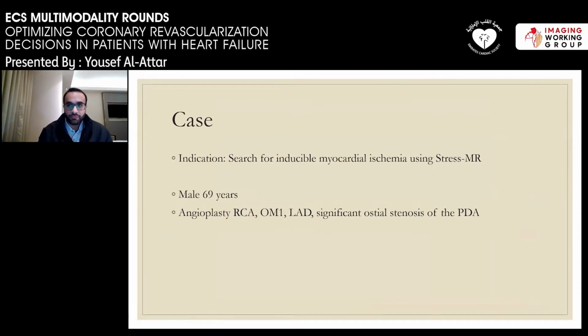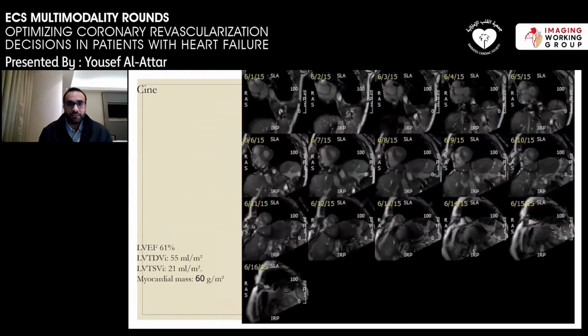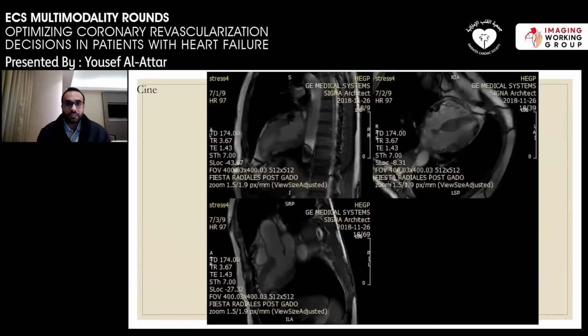An old man with previous coronary artery disease has some ischemia. When he came to the MRI, this is his short axis cines, and we see that the ejection fraction is normal. There are no wall motion abnormalities. Ejection fraction, in fact, is 61%. This is the long axis for 2 and 3 chambers.